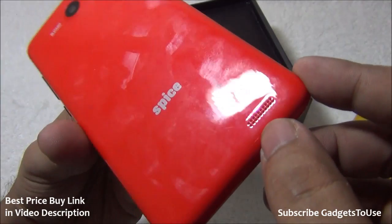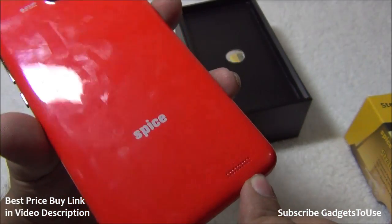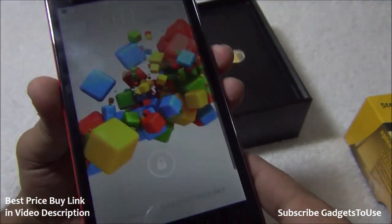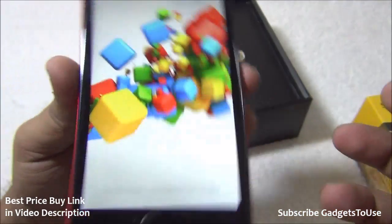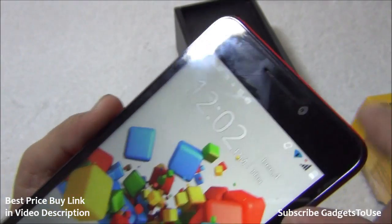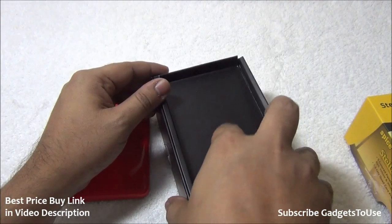The loudspeaker is over here at the bottom, slightly on the curved part, so it will get muffled, but it will not get completely blocked if you place the device like this on a table, but the sound will get muffled. On the front we can see that we have these touch capacitive buttons which do have backlit LEDs as well, so you can see them. And on the top you have a nice metallic earpiece below the glass. Here we have a 2 megapixel fixed focus camera, and you do have proximity and ambient light sensor as well on this device. So let's take a look at what we have inside the package.